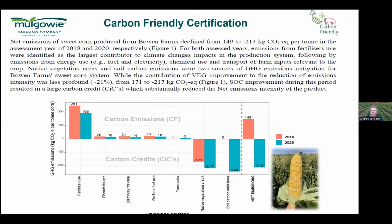So through the carbon friendly certification, they measure a baseline. Where were we in 2018 when we were conventionally tilling, and then measuring against that over a 3-year period. The things they were measuring were fertilizer use, chemical use, electricity for the crop, so irrigation pumps, etc., on-farm fuel, and transport.